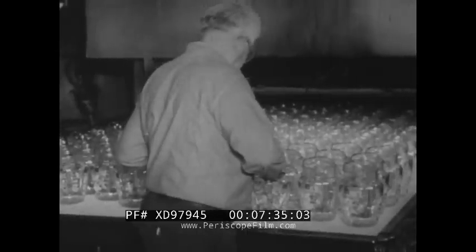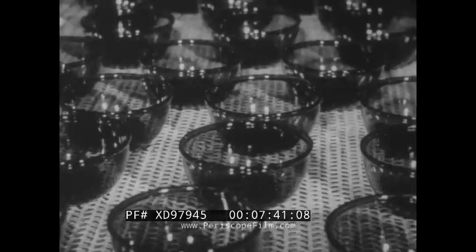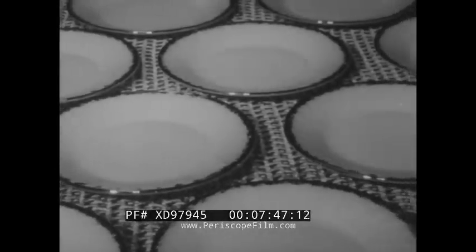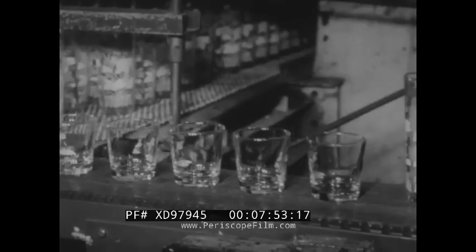Glass is one of the oldest materials man has put to his use, but it's only in the past generation or so that industrial research has uncovered such amazing new techniques for turning them out. 1,500 different glass items are produced in this one plant alone, in every imaginable shape, size, and color, and for every imaginable purpose.